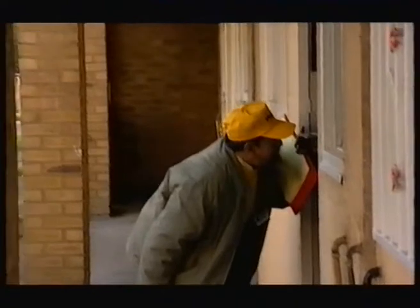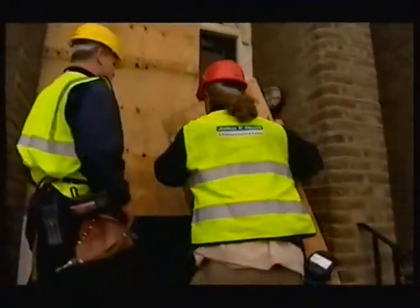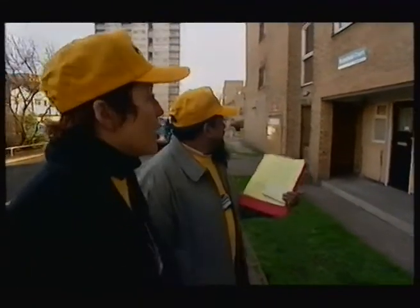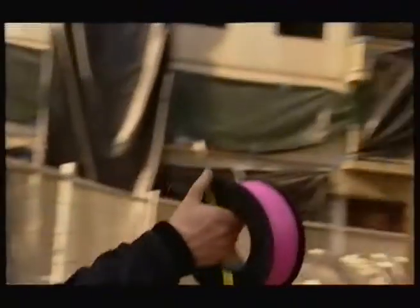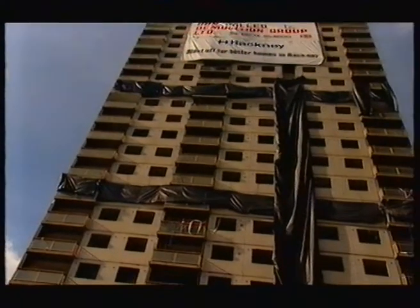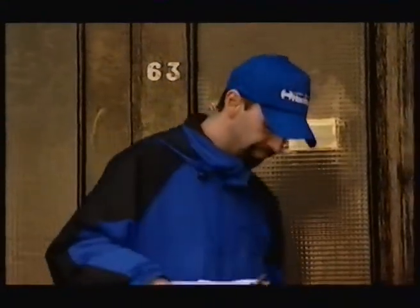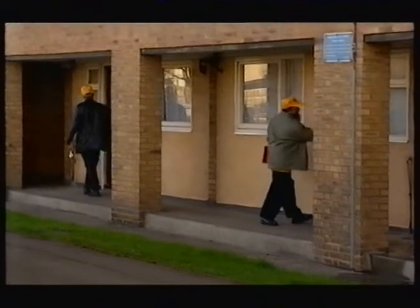Hello? Anybody in the bedroom? They are very dead or very deaf. Have you got any you're not sure about? Yeah, these two, number one and number two. And number 29. That's called the Hackney eviction knock.